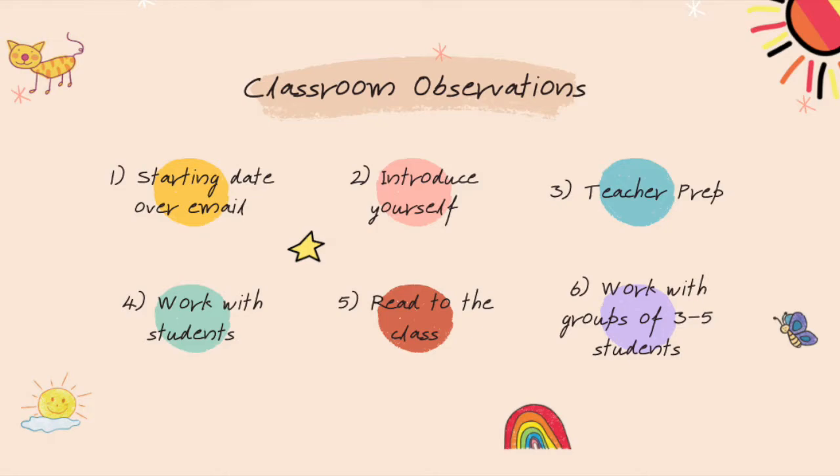So usually when I start in a classroom, I have a starting date that is agreed upon between me and the teacher that we figured out over email. When I go to the classroom, I introduce myself to the students. I say my name, where I go to school at, and what I'm going to school for teaching. And I usually say something silly about myself that the students can remember and possibly start a conversation with me about, like, I really like dogs, or I like to be creative, I hope you do too, or something like that. So after you introduce yourself, you kind of start off with teacher prep.